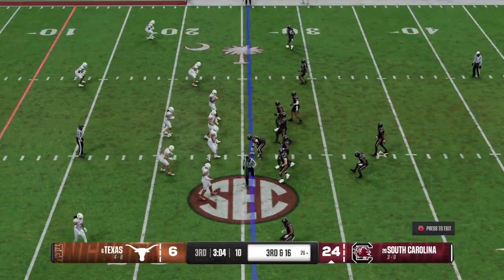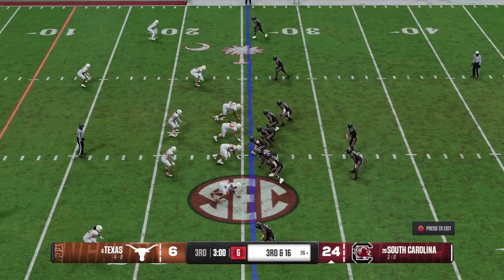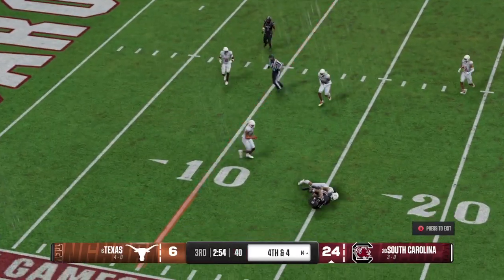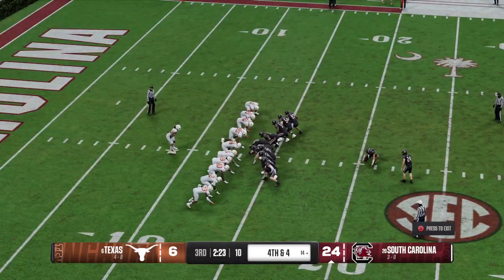They're close enough for a makeable field goal from the 26, but they'd love to convert this 3rd and long. Looking to throw, and he needs a bunch. He's got it. And he's not going to make it. The defense denying him the first down. And now on 4th down, they'll try a field goal.